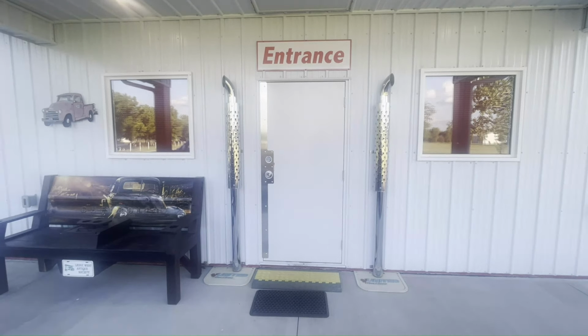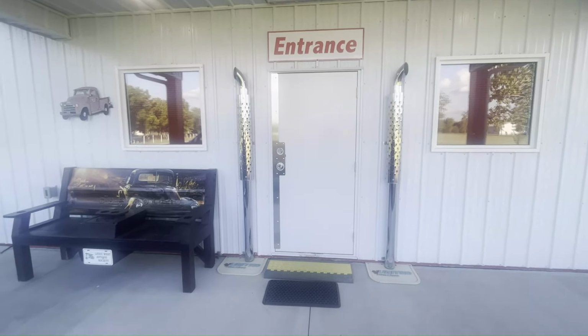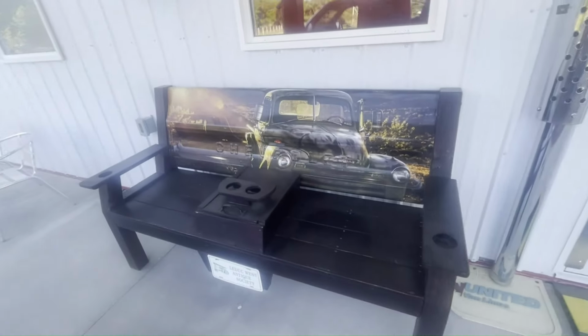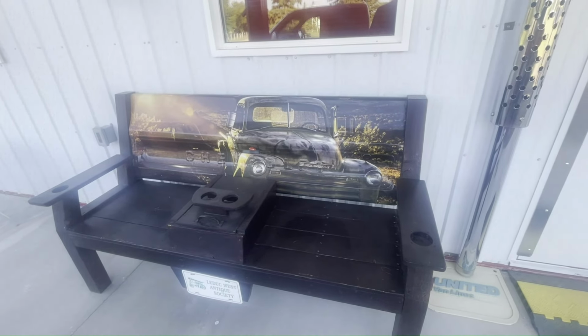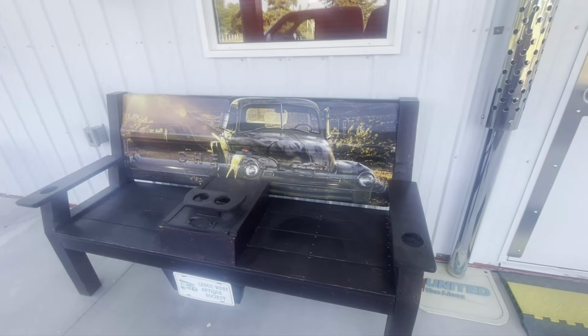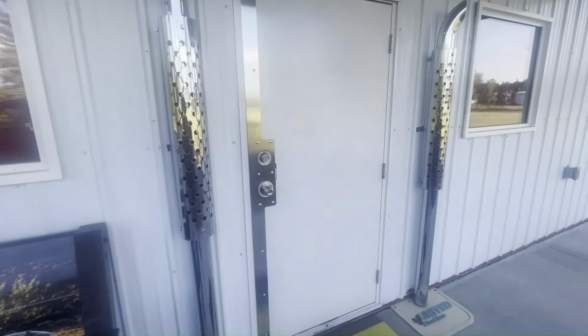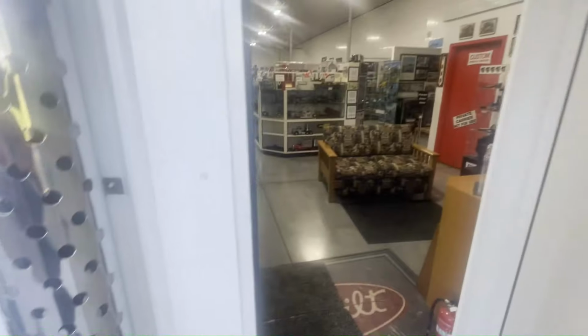I really like the entrance to the building, flanked by a couple of chrome stacks, and if you're in need of a rest, why not sit on a bench made out of a Chevrolet tailgate? Just awesome. Okay, let's go inside and we'll take a look.